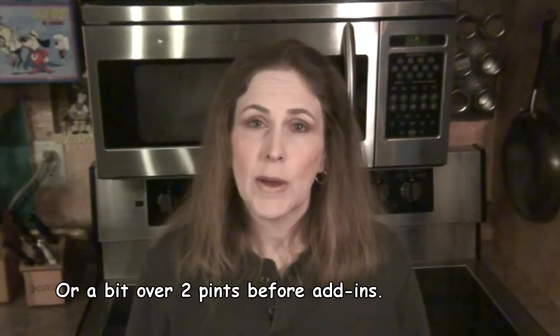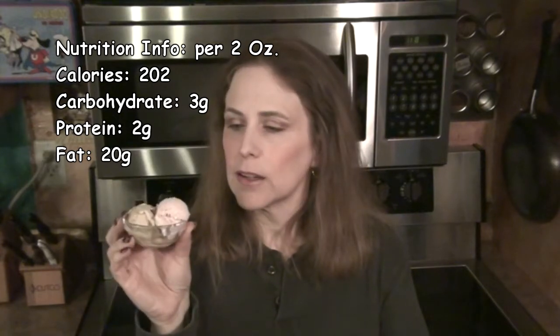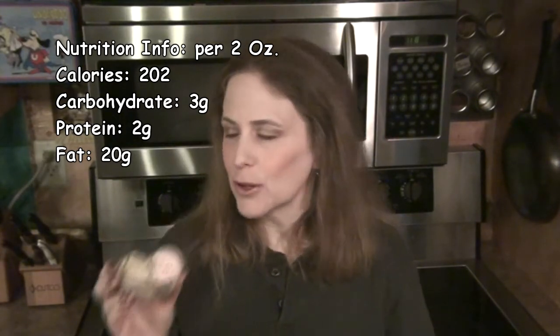And I definitely recommend you weigh your ice cream, and any additives you might have added in, like in our case, the cranberries and the butter pecans. If you're counting your calories and you're logging things into something like MyFitnessPal, you probably have to log those in separately. But 2 ounces of ice cream looks about like this, and this is in fact exactly 2 ounces, has 202 calories in it. 3 grams of those, only 3 believe it or not, are carbohydrate, 2 grams of protein, and the other 20 grams are in fact fat. Yummy, yummy buttercream.